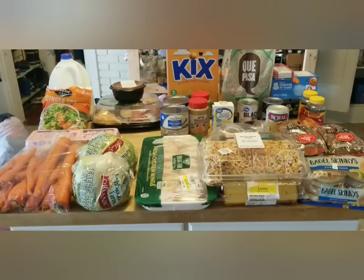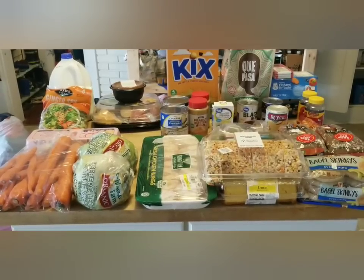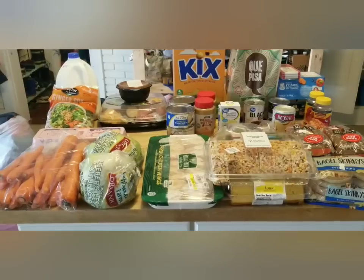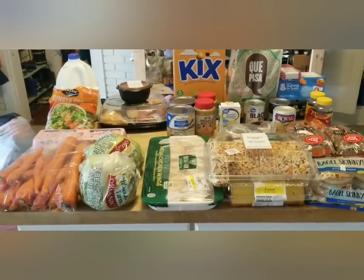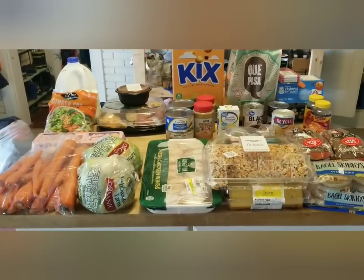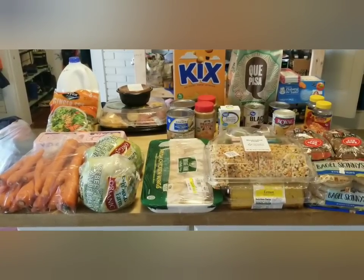This is our county food pantry that allows you to come in twice a month. Once is what they call commodities day, which is a you get what you get kind of situation. You don't get to pick and choose. And then the other day was today's, which was you got to choose what you wanted.